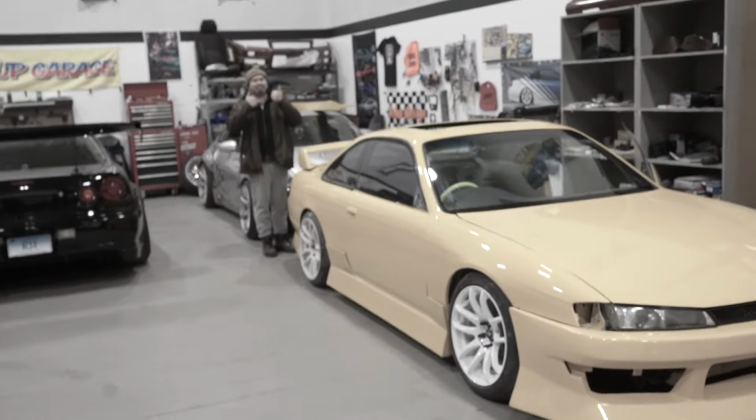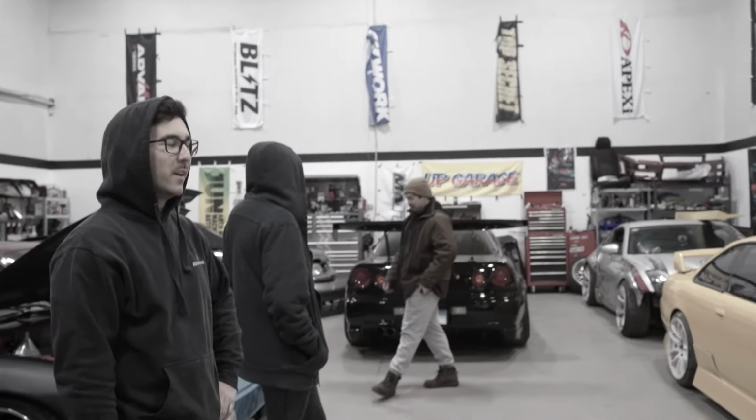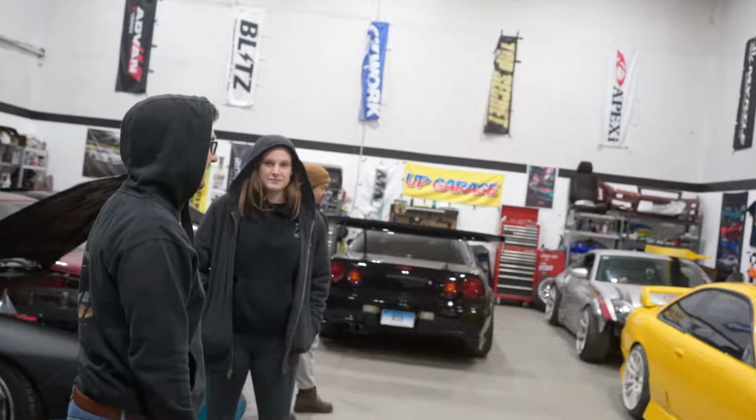Thanks again. Ooh, it looks good with the garage. I love this. This is the perfect yellow, honestly. Dude, it's so good. I'm so hyped on it. Now we can finally put in some work.